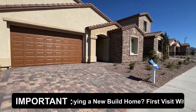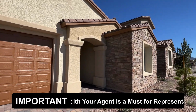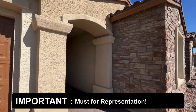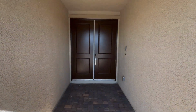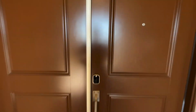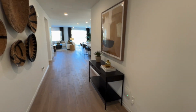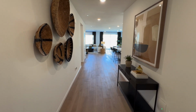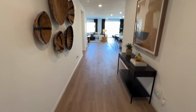Okay, let's go inside and take a look. So it has a nice arch here in your front entryway. You have the nice 8-foot French doors. Let's go inside. All right, so it does have 9-foot ceilings on this one. You have the ceramic tile throughout.